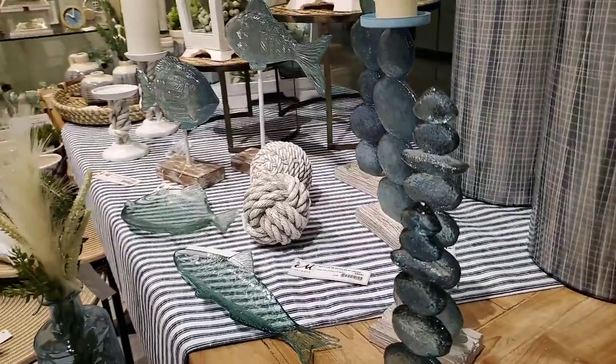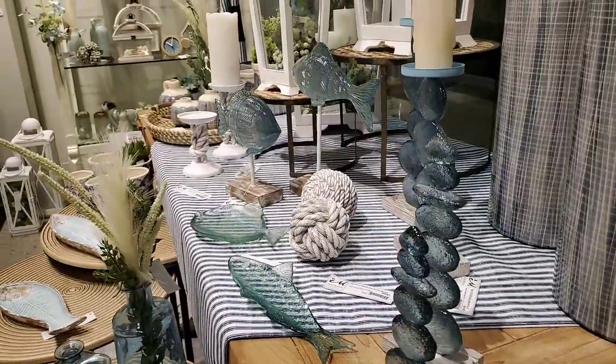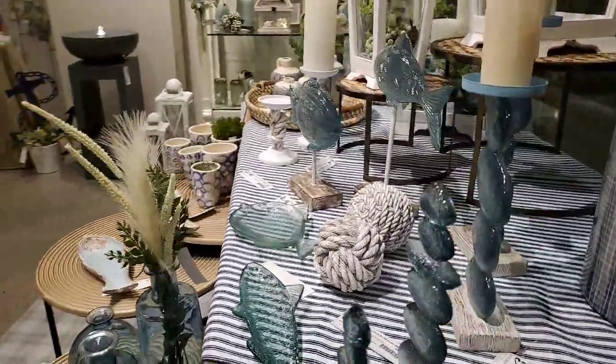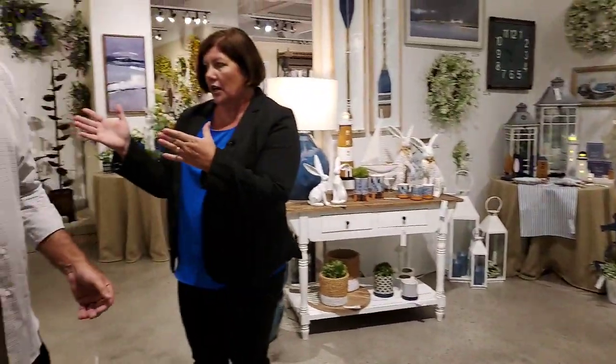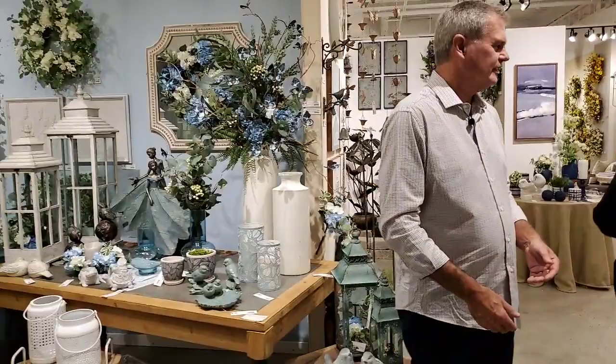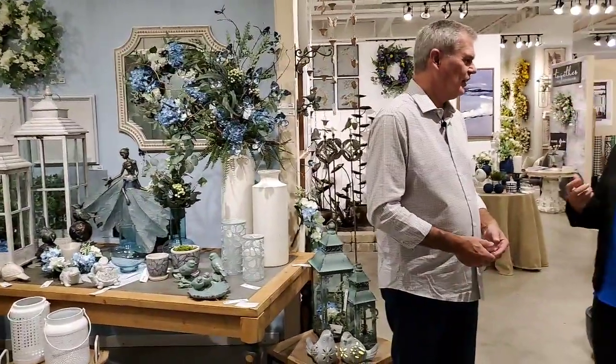So let's talk about what happened here, because I walked in and I was a little bit lost. I looked at this and went, now wait a minute, that's Waterfront here at the front of this showroom, but over here, this is something different. And you presented this in a way that we did not see in Dallas or Atlanta. This is a whole different look to me than what we saw. And I'm excited about it, and I'm excited to share it with people.